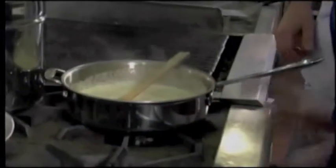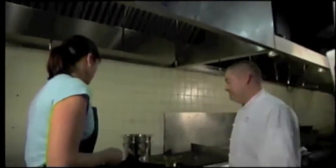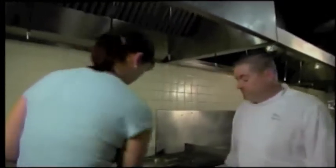Okay, so I think we should probably turn this off. Okay. Just let it sit there for a minute, and then we need to kind of warm up our shrimp a little bit. Yeah, because it's cold, and I don't want to add cold to a hot dish. So keep hot food with hot food, cold food with cold food. So here's another pan. I'll get this pan on here. That's smelling delicious.